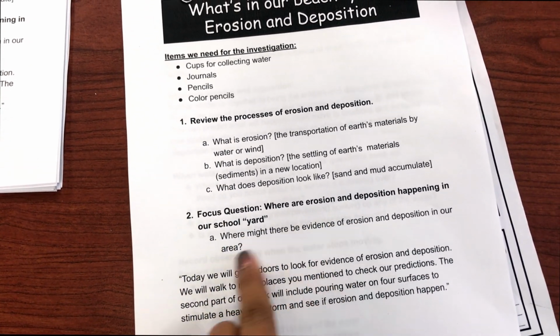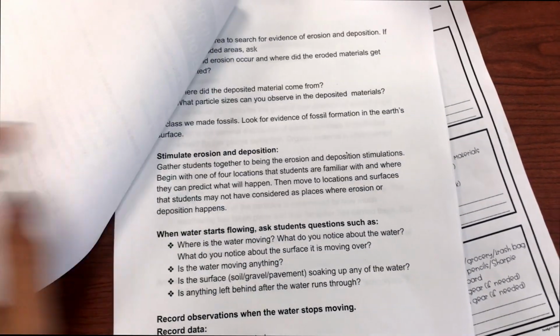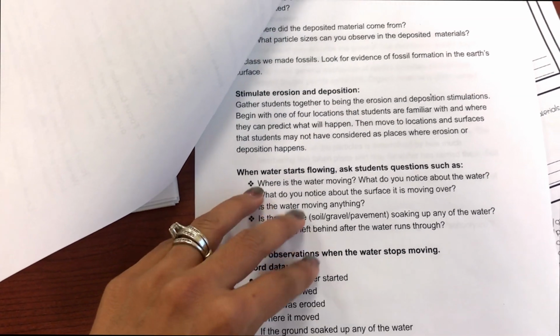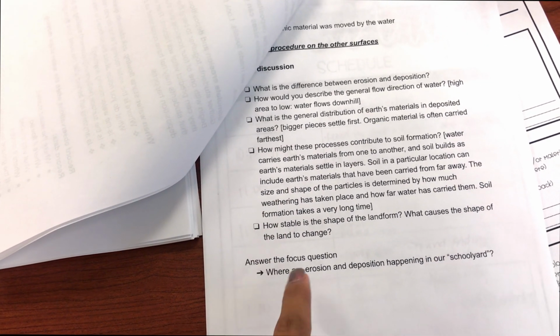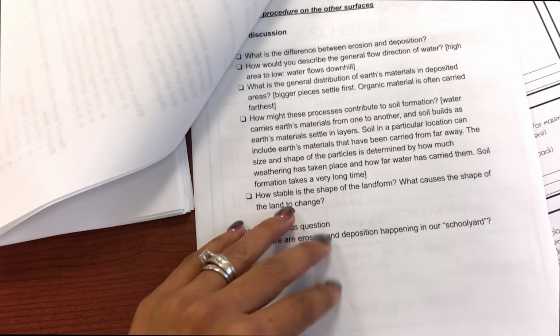And then they're going to be jotting things down in their journals, and it goes through in detail the lesson we're going to be doing, and all the parents and chaperones that are going to be helping us out are going to help us keep students on track in making this possible for my class. And then the final thing is our group discussion, and we'll talk about some group discussions and answer the focus question with the students at the beach.